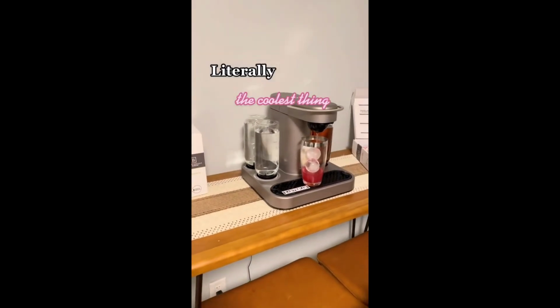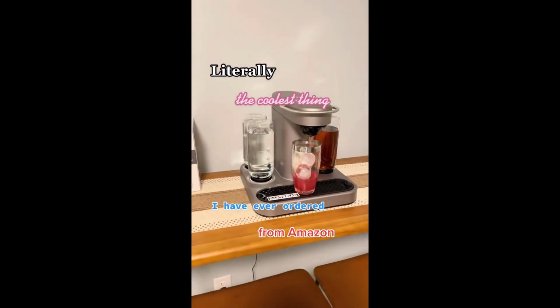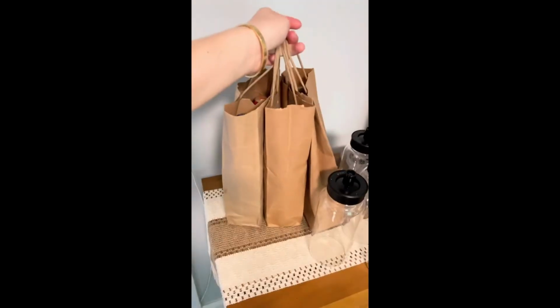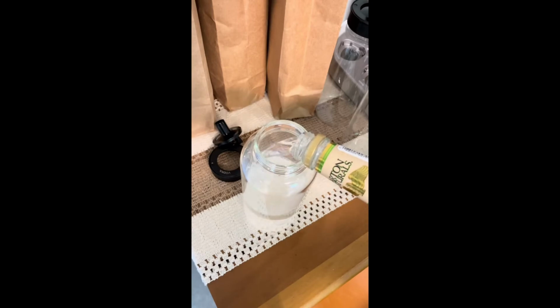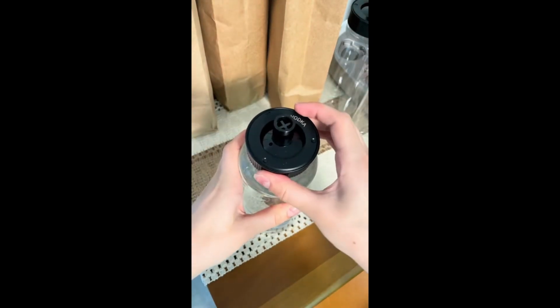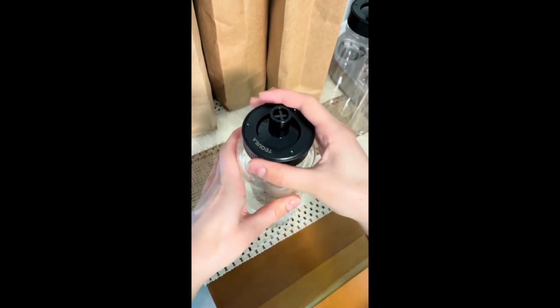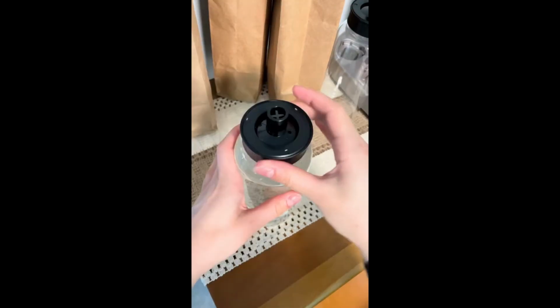Literally the coolest thing I have ever ordered from Amazon. This is called the Bartesian. It's an automatic cocktail maker, and I did have to get some supplies for this video. This is also the most satisfying series of clips I have ever made in terms of just the sounds.